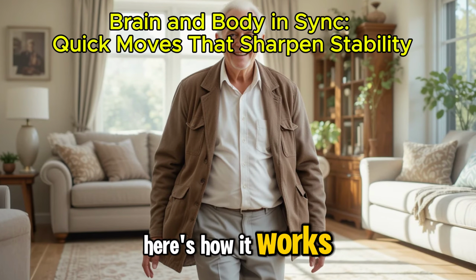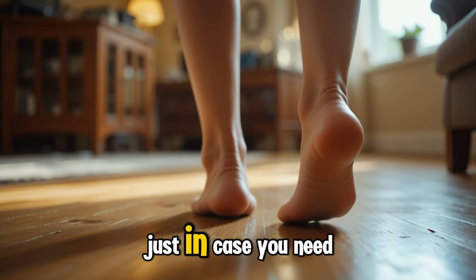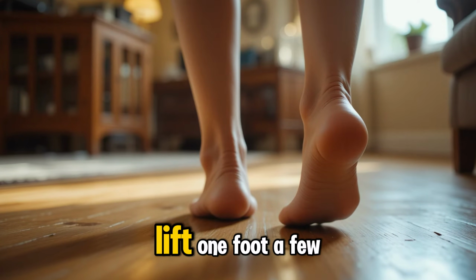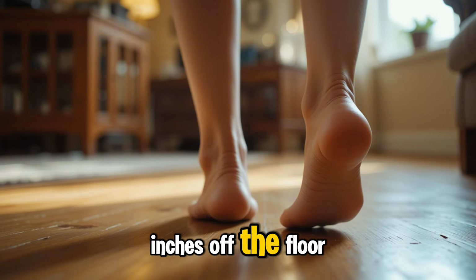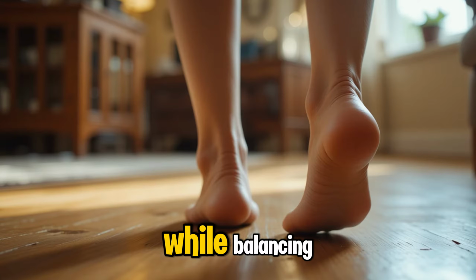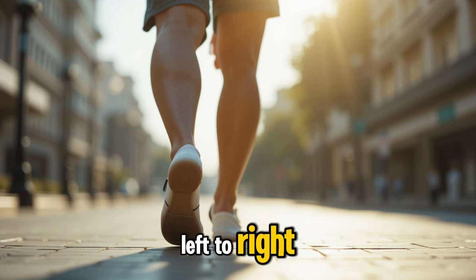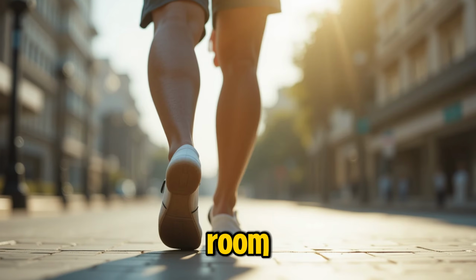Here's how it works. Stand next to a counter or sturdy chair, just in case you need support. Lift one foot a few inches off the floor and hold it there. But here's the twist. While balancing, slowly turn your head from left to right, as if you're scanning the room.